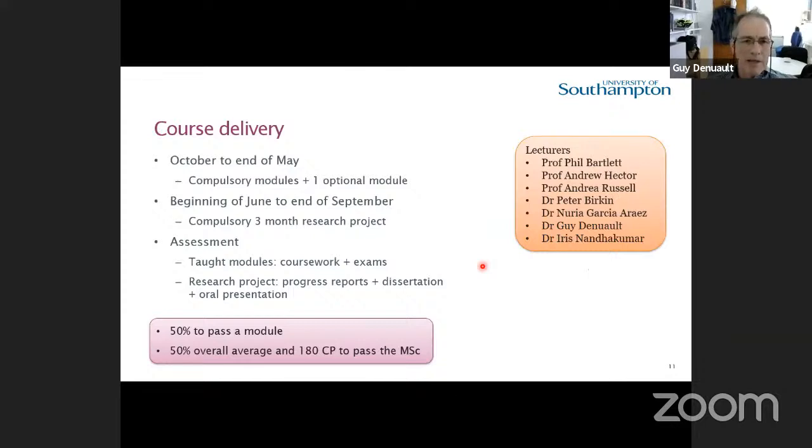So the course delivery, well, it's very much the same as what David presented, so I'm not going to spend too long on that. I just focus a little bit on the assessment. So the taught modules are assessed with a mixture of coursework and exams. Some modules are entirely assessed on coursework, and most of them are a blend of exams and coursework. The project is assessed in different ways via progress reports, oral presentations, and the dissertation. To pass a module, you need to achieve a minimum pass mark of 50%, and to pass the whole program, you need to achieve a minimum 50% overall across all the modules, and you need to accumulate 180 credit points.